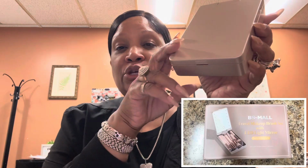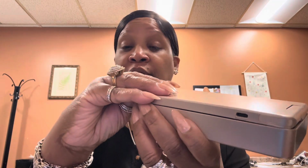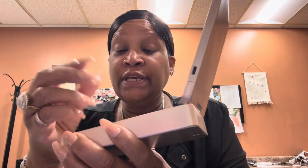Here it is. It comes in this cute little compact case, which I think is cute because, like I said, you can throw this in your to-go bag, airplane, and you want to get yourself done up before you land, or maybe just experience the light and do your skincare while you're on the plane, or just this cute little travel set. I really like it. And the brushes are so soft. Look at the brushes. You can have it for a little girl too, if you want to give a gift. I know little girls are always wanting to emulate their moms and put on their makeup.